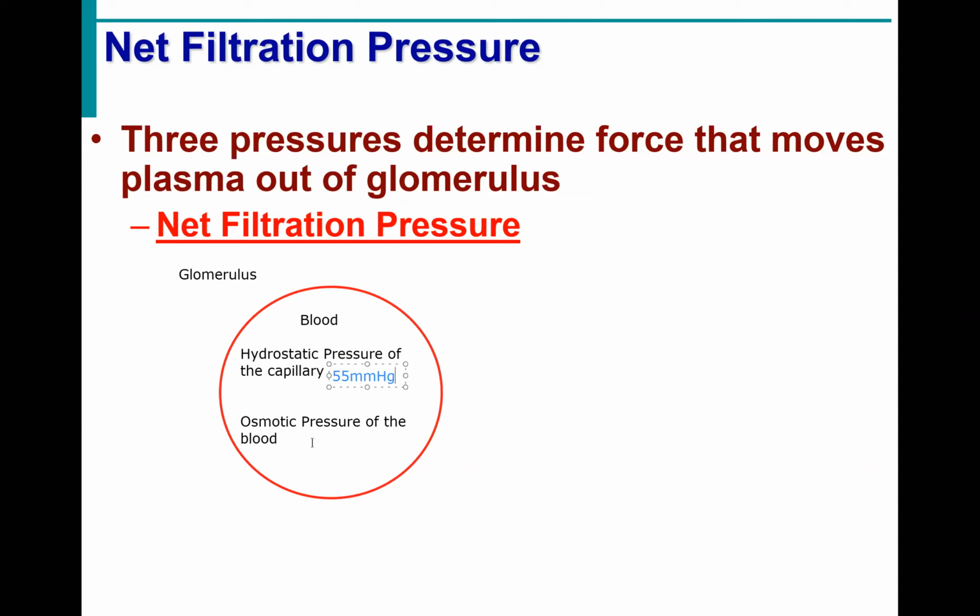And of course, when we think of these pressures, we have to think of the directions that pressure is going to be pushing things. And in this case, that pressure is, remember, going to be an outward pressure. This color. There we go. It is an outward pressure. Out of the blood vessel, out of the capillary, into the space. All right.